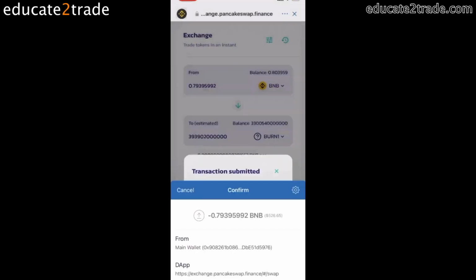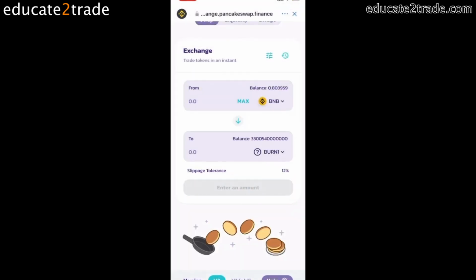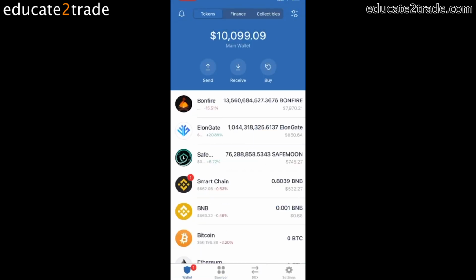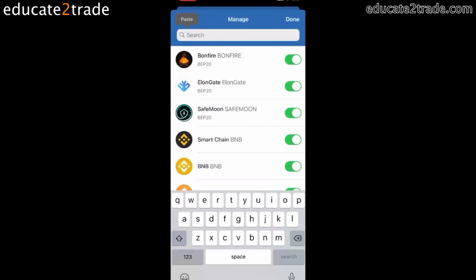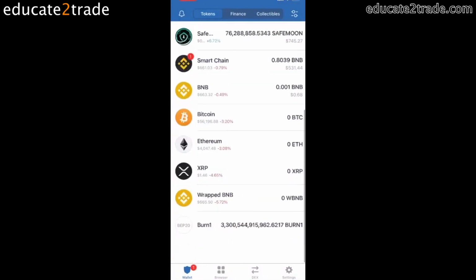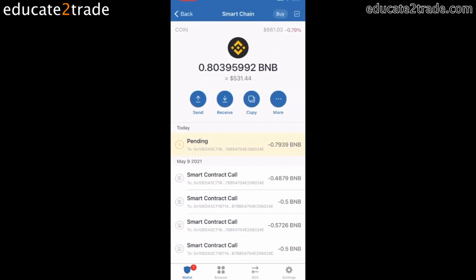It will come up with your fees, so you see $2.39 in fees, and the transaction has been submitted. So that's all sorted. What we'll do is go back to the wallet now, and we'll have a look. What we need to do is top right, click on that, type the contract address in again, and that will bring up, takes a bit of time, there we go. So that will bring up BURN1, we activate that. Now, BURN1 so early, it's not even showing, guys. It's looking fantastic. That's all there.